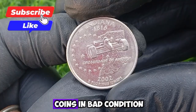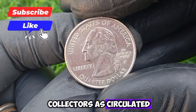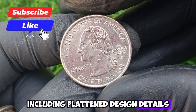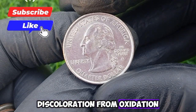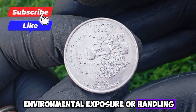In the case of coins in bad condition, often referred to by collectors as circulated, the Indiana quarter may display a variety of defects including flattened design details, worn rims, diminished luster, surface scratches, nicks, discoloration from oxidation, and other signs of environmental exposure or handling.